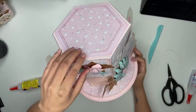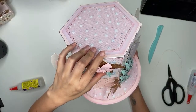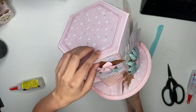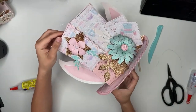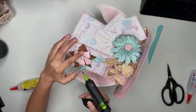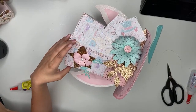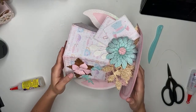Thank you, Charlotte. Thank you, Beckett. Thank you, Tara. Thank you, Mariposa. Thank you, Mary. Okay, so that is the second floral piece on there. Put a little bit more glue here. All right.